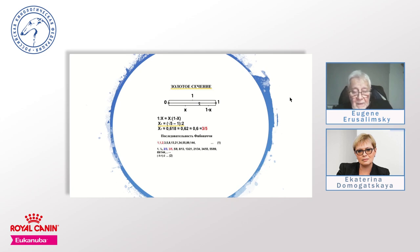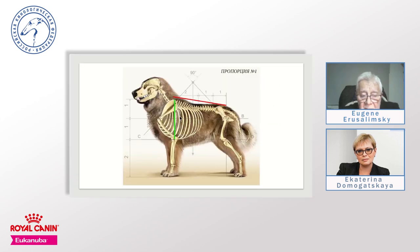But before I do that, I will tell you about the harmonic proportions. And please give me proportion number one. Depth of the chest from the elbow joint to the top of the withers, and length of the top line from the first thoracic vertebra to the tail set create the golden section.